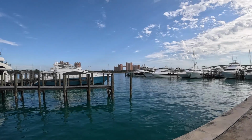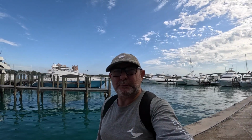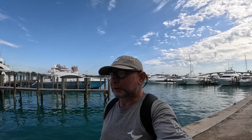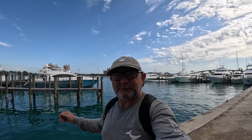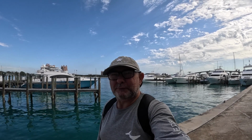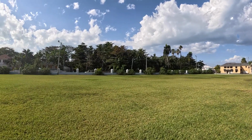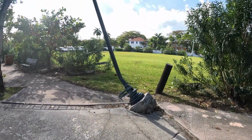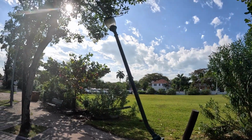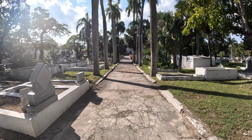Once the first front passed, the weather cleared and I headed out. New Providence used to be known as the Pirate Republic because of all the pirate ships that used to base themselves out of this fantastic harbour. You know, looking at some of these fancy boats, I think there's a fair few pirates left in Nassau today. Right outside the marina was a lovely little park, although it may have seen better times. And across the way was a nice little church with a beautiful palm tree lined avenue up through the graveyard.